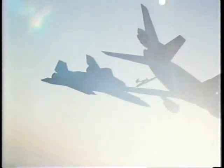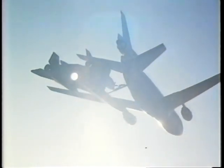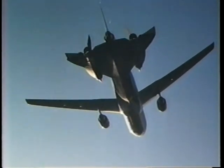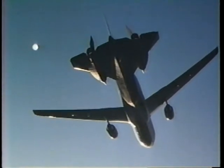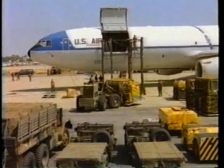The boom itself is a completely new design featuring digital computer-assisted controls. Operators say it's easy to maneuver into place, which can be very helpful in tricky air currents or bad weather. But the KC-10 is much more than a flying gas station, especially where there is cargo to be hauled.